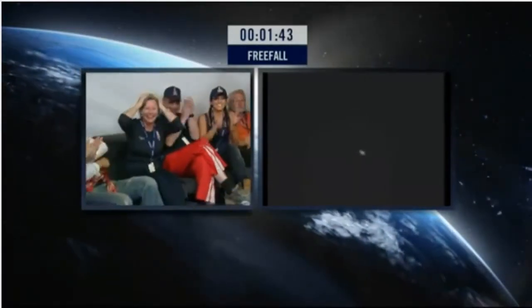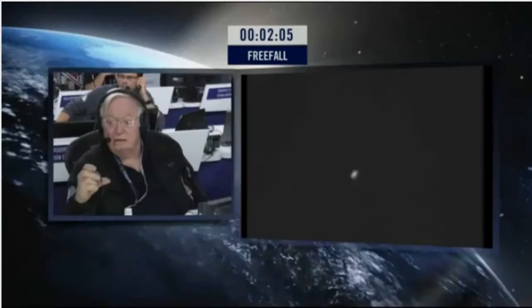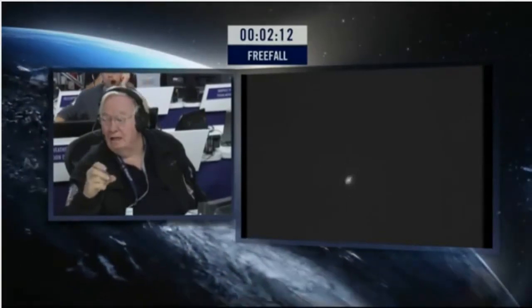Showing Felix in a stable descent. Well, that's very, very reassuring, what we've seen there. Roger. That high speed drop, and now you can see from the little dot, there's the applause. David, you called me? You said something, Kemp. Family applauding, but you can see by the little dot that he's in controlled descent. Two minutes into free fall. So, two minutes.